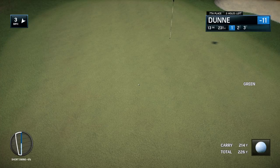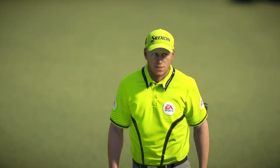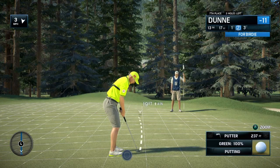No problems there. Really good approach shot. And now, good look at birdie. See if he can go one better than yesterday when he made par. This putt for birdie.